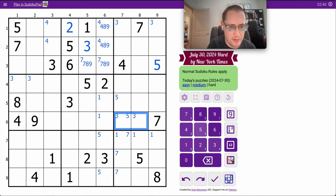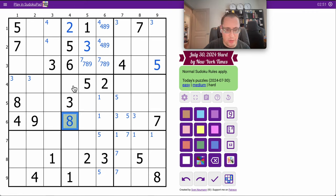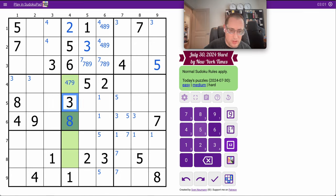Do I have anything with five? Yes. Column four has five digits. I need four, seven, eight, nine to fill in. This one can only be eight. It sees all the others. The remaining ones look like 4, 7, 9 because I don't think I can disambiguate any one of these. Four, seven, eight, nine, and this can't be one or three either, so that's down to three digits.